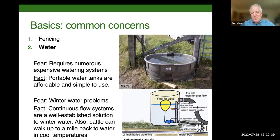Of course, we've got to think about how we're going to handle that in the winter. I'm sure Josh has some horror stories about trying to keep the water accessible during the winter. One thing to think about in the cooler weather, cattle in particular, or probably sheep, can walk quite a ways to get to it. I've heard farmers say they let their cattle walk up to a mile in cooler weather. We're not going to do that on a 100-degree day, obviously, but they can go pretty far to get access to that water.